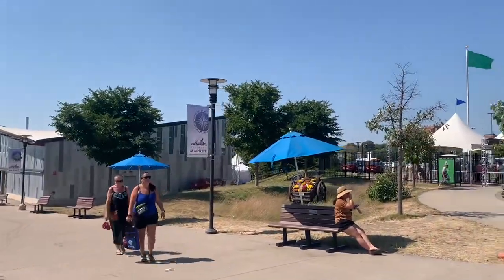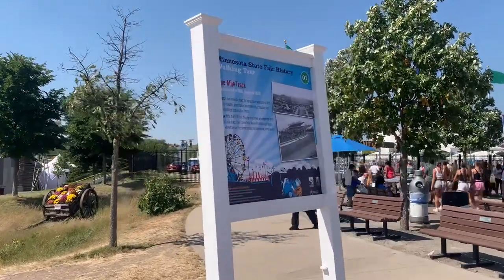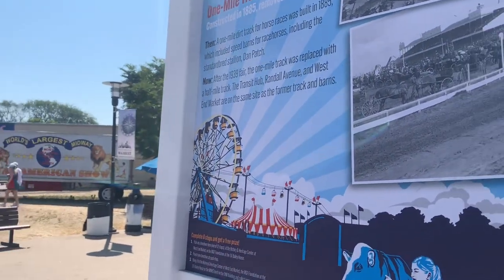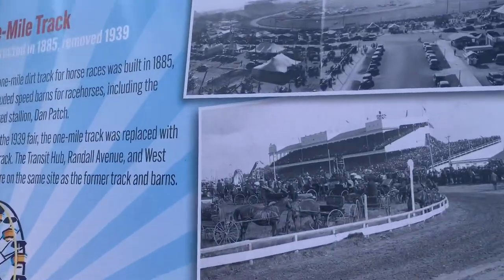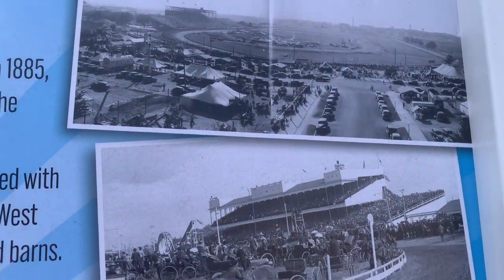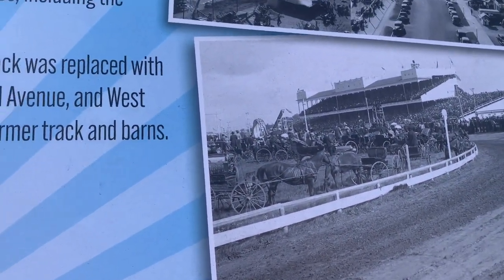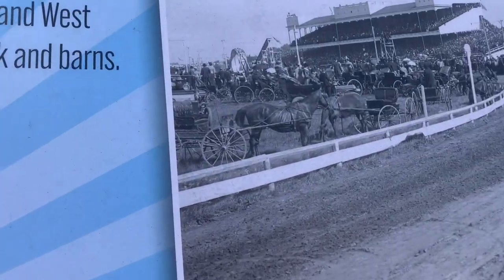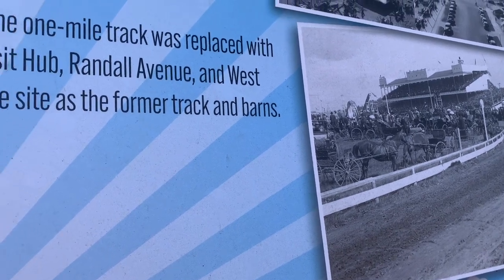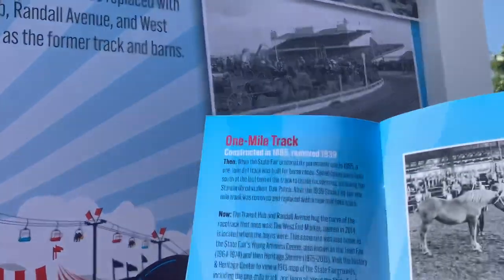This is Minnesota State Fair History Walking Tour Stop number one. The 1 mile track was once here, constructed in 1885, removed 1939. A 1 mile dirt track for horses was built in 1885, which included speed barns for race horses, including the standard bred stallion, Dan Patch. After the 1935 fair, the 1 mile track was replaced with a 1/2 mile track. The transit hub, Randall Avenue, and West End Market are on the same site as the former track and barns.